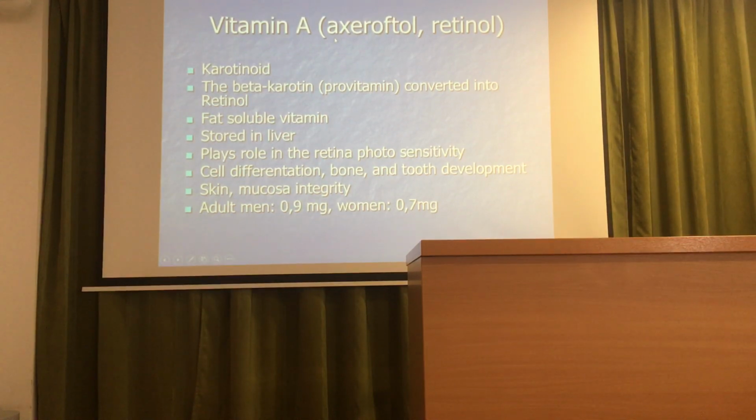Vitamin A, retinol, is the other name of this vitamin. It's a carotenoid. Beta carotene is the provitamin converted into retinol. Retinol you can find in the retina, basically, that's why it has this name. It is stored in the liver and plays a role in retina photosensitivity. You learned about it. It also takes part in cell differentiation and bone and tooth development.